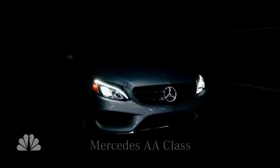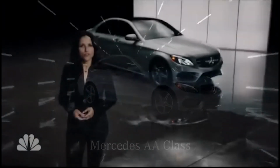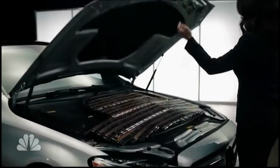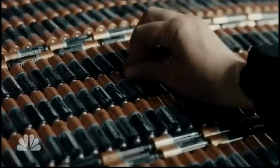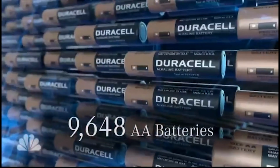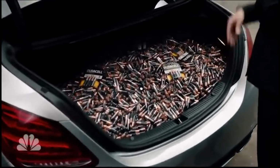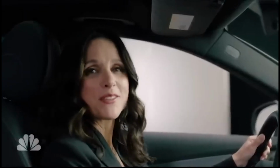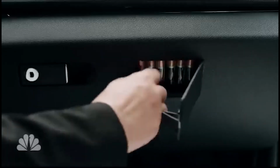Introducing the Mercedes AA Class, the first fully electric luxury sedan powered entirely by AA batteries. Just 9,648 AA batteries. Ample trunk space to store extra batteries. You can replace them individually or all at once with the Ribbon Release Auto Dump feature.